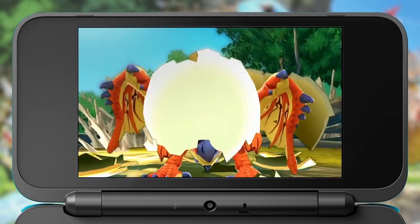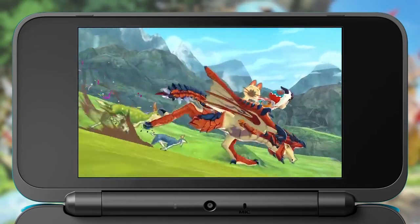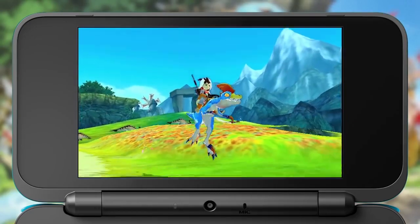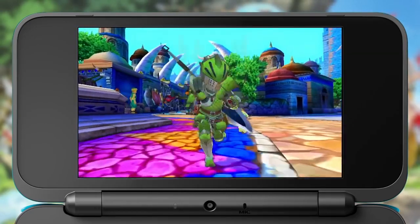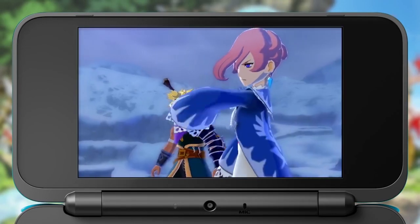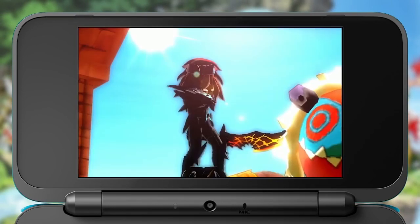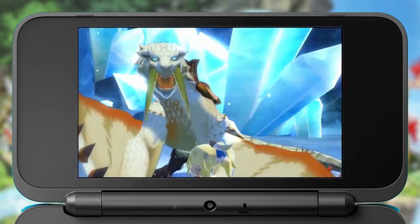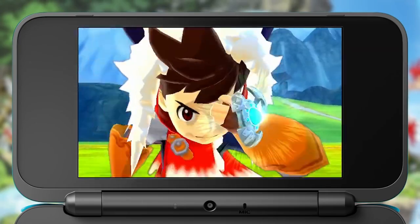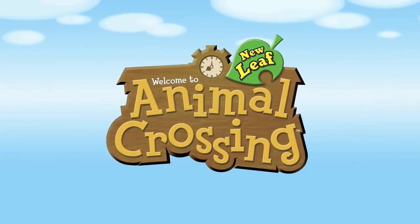One more thing to mention about all these games I'm talking about: most of them are physical releases, so you can buy the physical copy of the game. After the 3DS shop closes, you can still buy these games and play them, but the games are going to skyrocket in value. A lot of them are actually worth a lot of money, and you could save money by downloading them digitally. So I just thought that'd be something to mention in case you guys watch this video after the 3DS shop closes. Animal Crossing New Leaf.